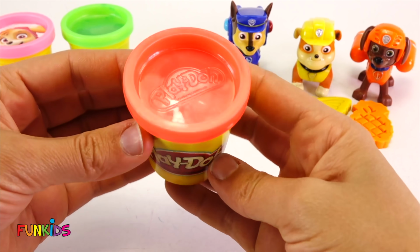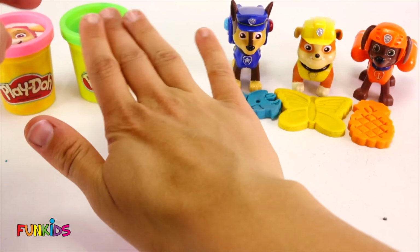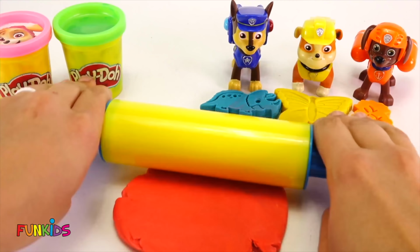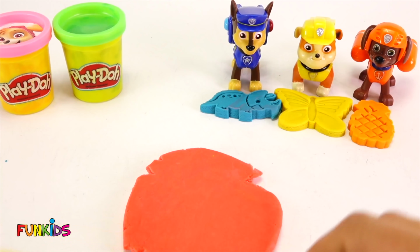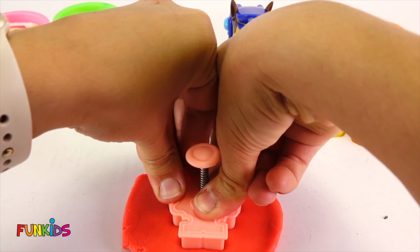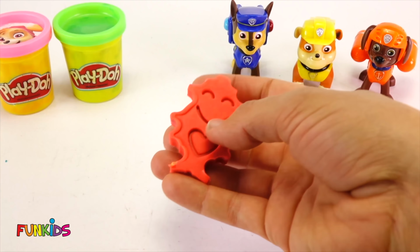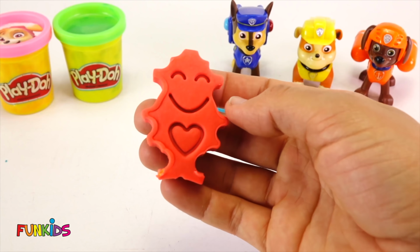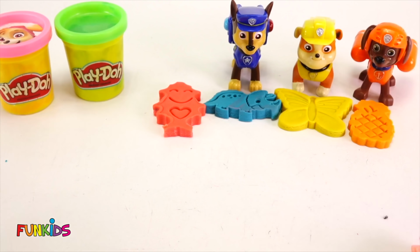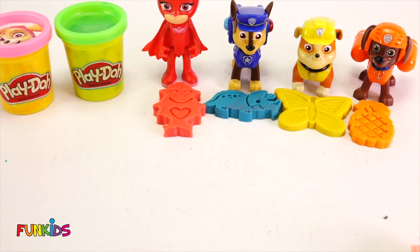Next up is our red Play-Doh. This was for Owlette. Owlette gets red Play-Doh. All right, can you guess what we're going to use on our red Play-Doh? It's a robot. Boop, boop. There's our red robot. Beep, boop, dilly, boop. There we go. And we're done with our Play-Doh. And we got Owlette back.